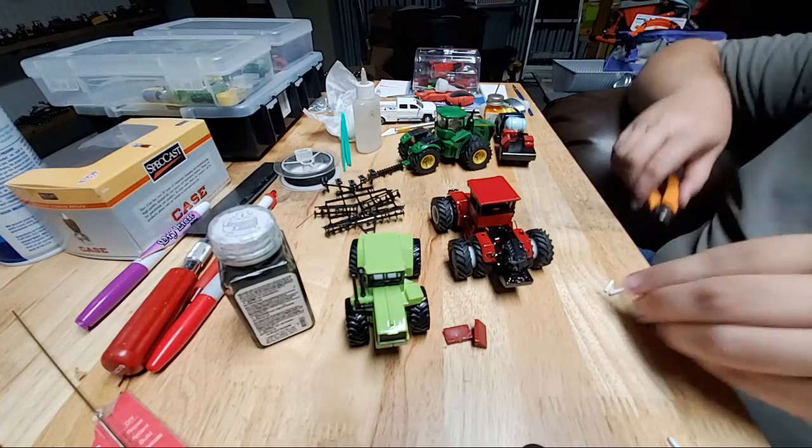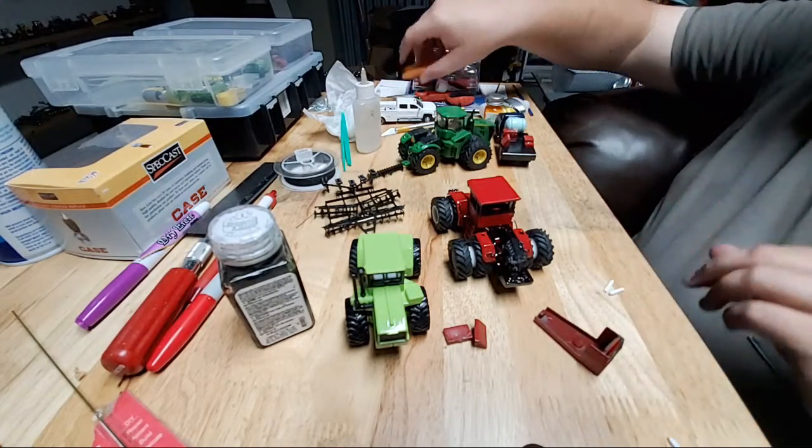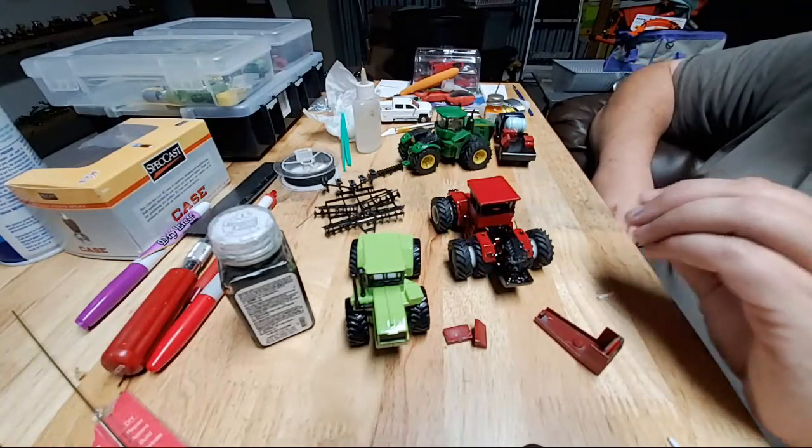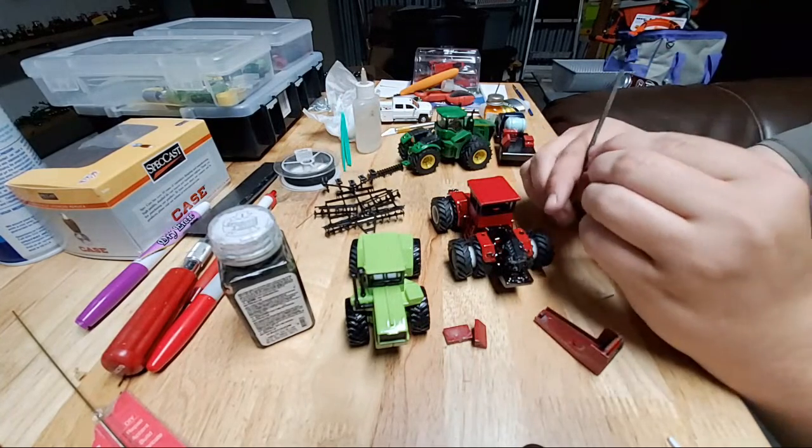All right, so I got those cut anyway. I need to file them. I'm gonna use this file because that file's dirty and I don't have my cleaning tool here.